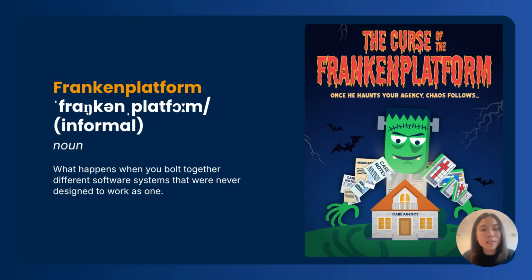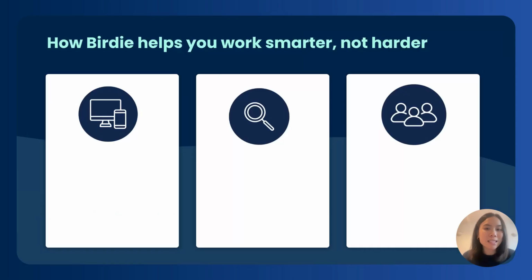You may have seen some information on Frankenplatforms over at Birdie the past month and about how you can slay your Frankenplatform. You might have seen some of the fun games we came out with. But in the next slide, speaking of slaying your Frankenplatform, how does Birdie actually help you do that?